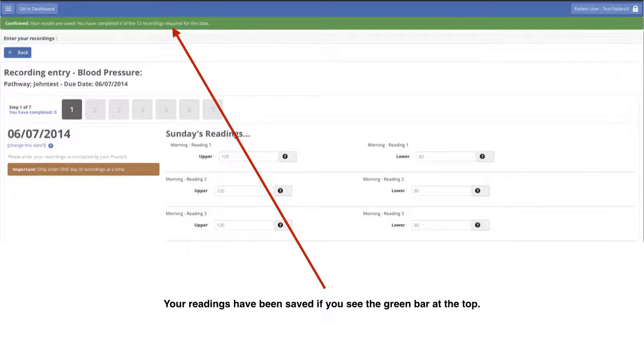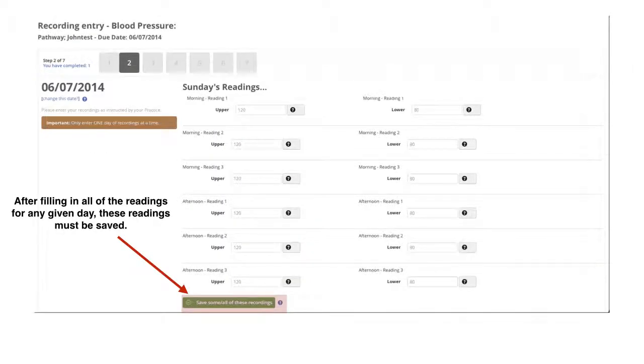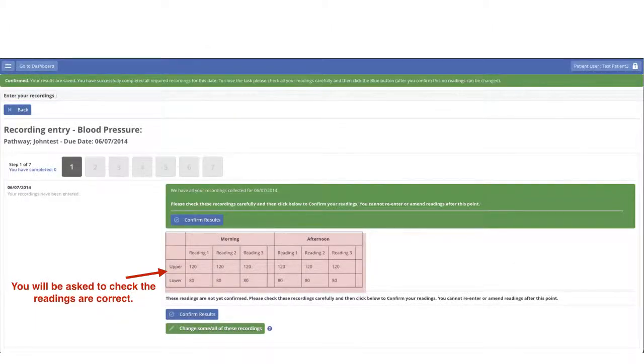You can fill in the rest of your readings by simply clicking on the correct task on the timeline bar. Your morning readings will be retained, and you can fill in the afternoon ones before clicking the green button again after you've put in all 6 of the readings. And you'll be taken through to a confirmation page. It's very important that you check the readings at this point, because once you've confirmed your readings, you will not be able to change them.